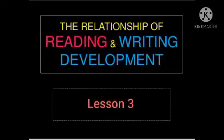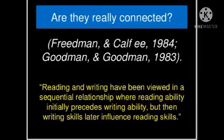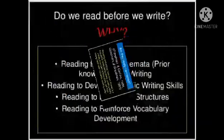Lesson 3 is all about the other macro skills of human, which is the relationship of reading and writing development. Are reading and writing really connected? According to Friedman and Calfee in 1984, as well as Goodman in 1983, reading and writing have been viewed in a sequential relationship where reading ability initially precedes writing ability. But then, writing skills later influence reading skills.